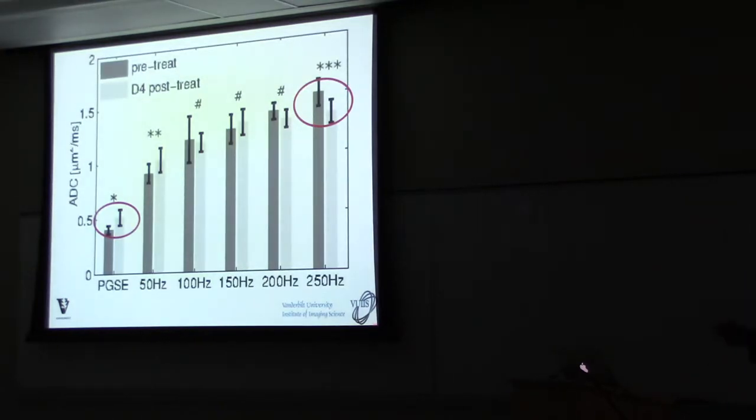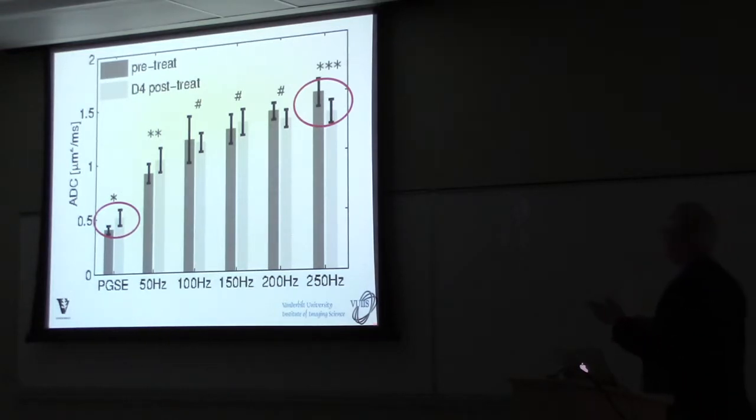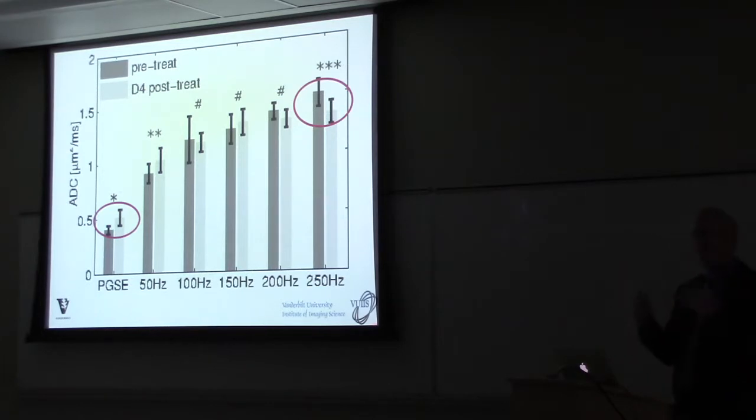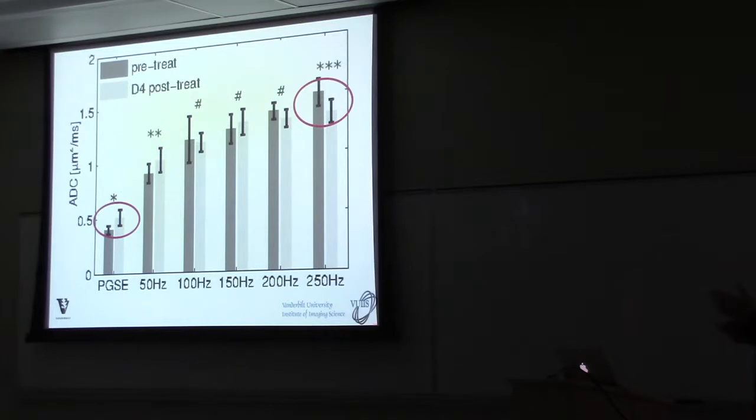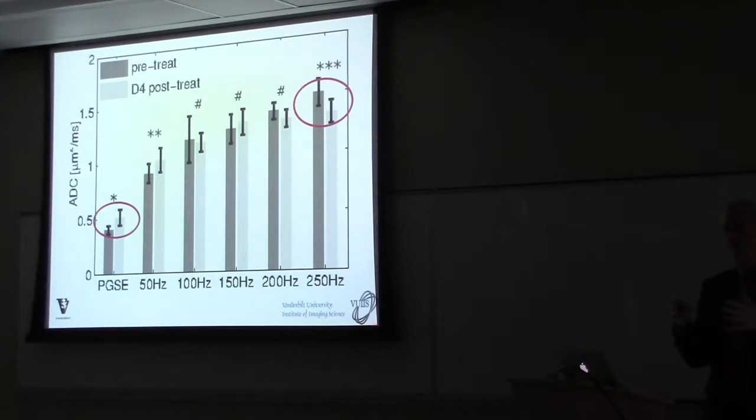There's just two things to point out here. First of all, if you measure with the pulse gradient spin with the traditional method before and after treatment, you can see that we got the expected change, that in fact there was an increase in the ADC following treatment because we've begun to kill a bunch of cells, and we get an increase in the ADC. But if you go to high frequencies, we actually get a decrease. So what this is telling us is that at the high frequency, we've got more intracellular structure causing obstructions than we had before the treatment.